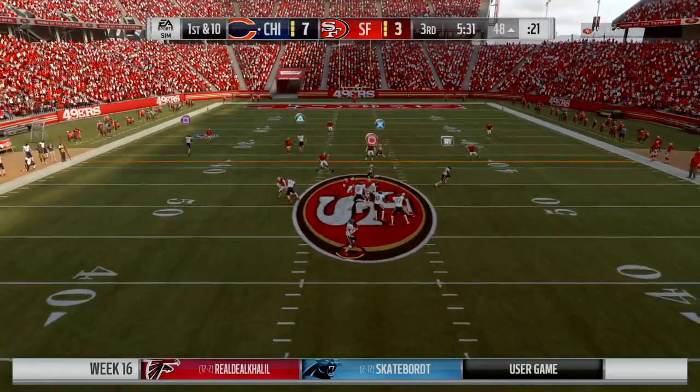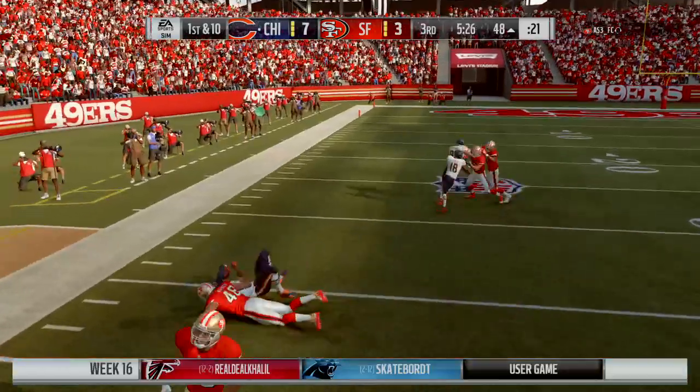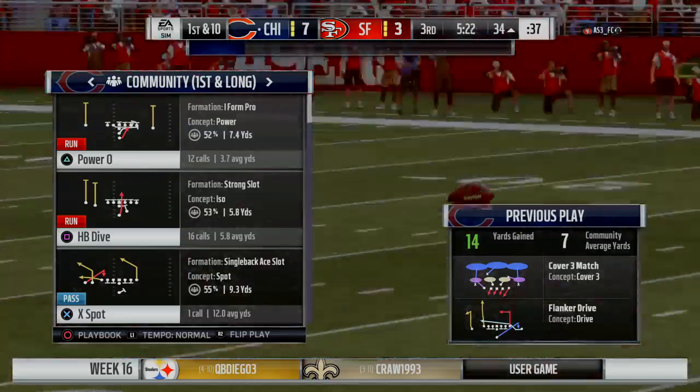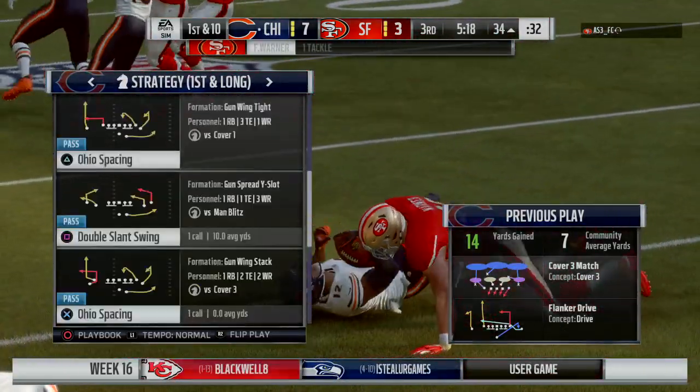Now Trubisky on 1st down. Caught out left side by Robinson. And he gets this inside the 35-yard line. They give him 14 yards that time and a fresh set of downs.